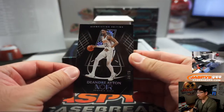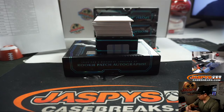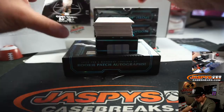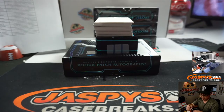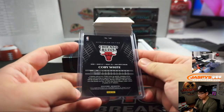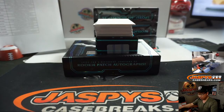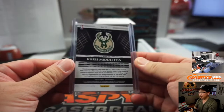All right, we're gonna lead off with 8 out of 25 DeAndre Ayton for the Suns. That's gonna be for Rick Serrano with Phoenix. Nice Kobe White /99, Bulls, with Chicago. Khris Middleton, 82/99, Icon edition for the Milwaukee Bucks. Joseph Matthews with the Bucks.